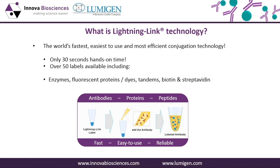So Lightning-Link removes a lot of these problems associated with traditional conjugation. The kits are fast and the easiest to use method of directly labeling antibodies and proteins that are currently available. They only require 30 seconds hands-on time, and we have a really wide range of labels available, including enzymes, fluorescent proteins and dyes, tandem dyes, biotin, and streptavidin.